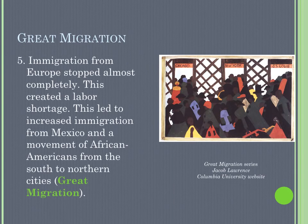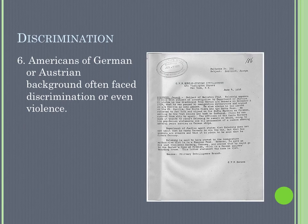Again, as we talked about, immigration from Europe stopped almost completely because they're at war. This created a labor shortage, especially in the factories in the north, like in Pittsburgh, Chicago, and Detroit. So this led to increased immigration from Mexico and the movement of African Americans from the south to the northern cities. This migration of African Americans from the south to the north is known as the Great Migration, and it continues until 1970. But it starts in World War I because of that shortage in factory labor.